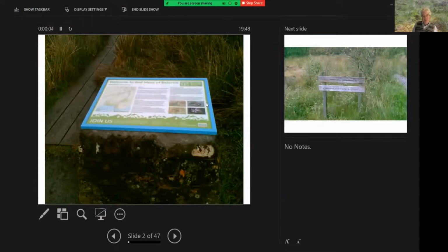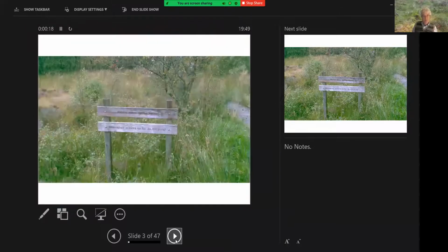My name is Tim Duffy, and I've been convener of the Red Moss of Balerno since 2000. Welcome to the Moss. You probably know where it is, as it's extremely well known and the northern gateway to the Pentland Hills. At the end, I'll show you a map if you haven't been there before.